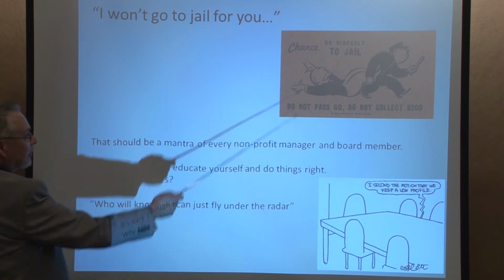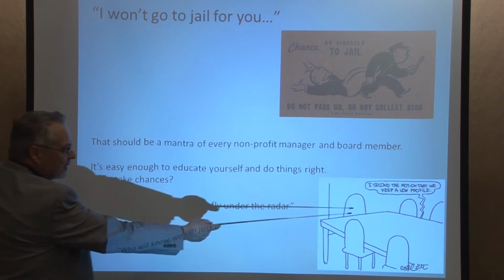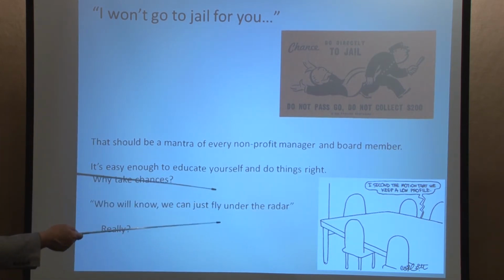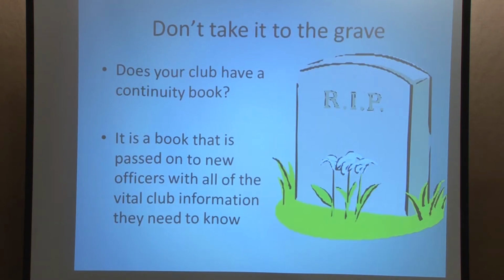So there's no need to go to jail over this. The chances are that would never happen. But again, why take the chance? Hey, who'll know? We'll only fly. I second the motion that we keep a low profile. They're all under the table. That's how a lot of boards want to carry on business. Really, let's just do it right. Take the time.